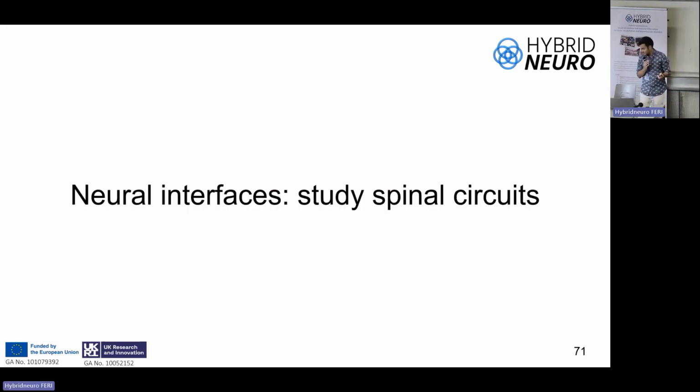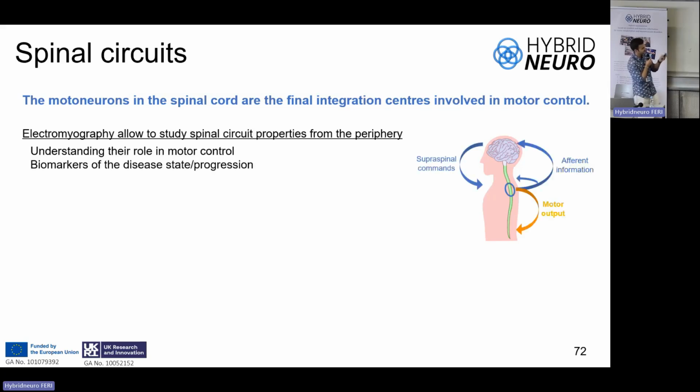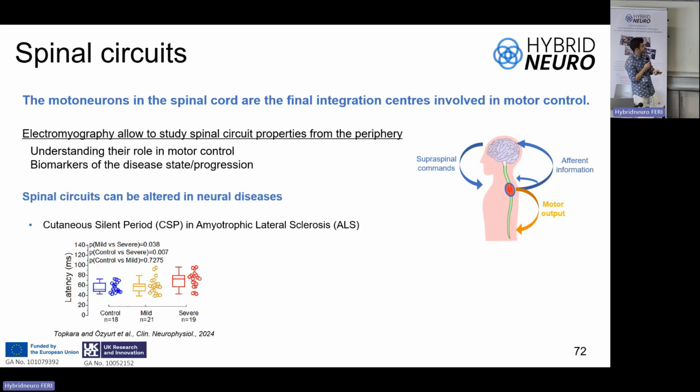And this is the final part, I'll do it in a few minutes, about neural interfaces, and how we can study spinal circuits. I'm sorry for a few faces that have seen this presentation at Isaac and also the motor neuron meeting. So when we have a neural disease, we know there's something that is not working, and we can understand how these changes happen by studying the spinal circuits through the EMG. And that can allow us to monitor disease progression.